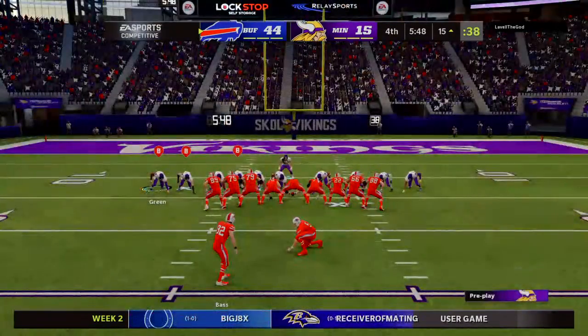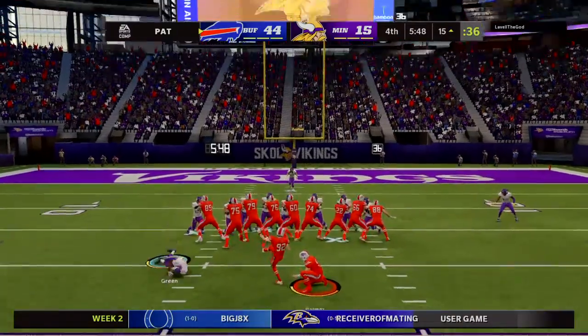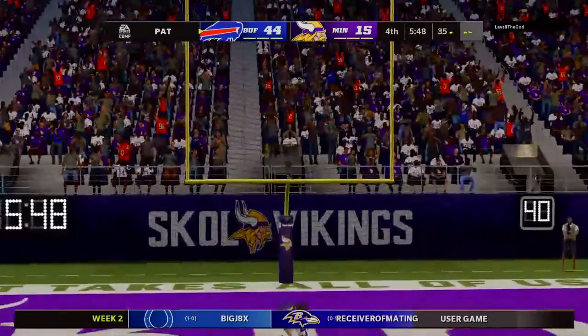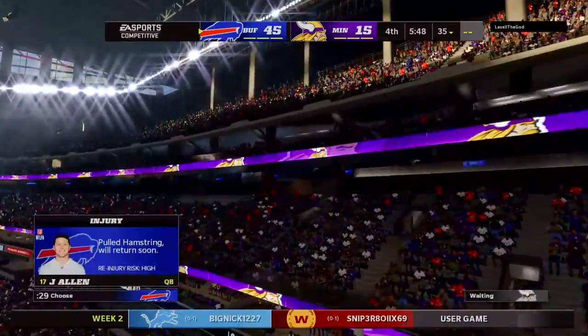And the Bills are looking to make it 2 straight as they add on to this 4th quarter lead. I tell you what, Charles, I know that you don't put a ton of stock into power rankings and things of that nature, but another score here, and 2 weeks into the season, this is maybe the most impressive team in the NFL.